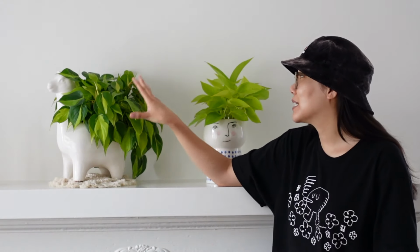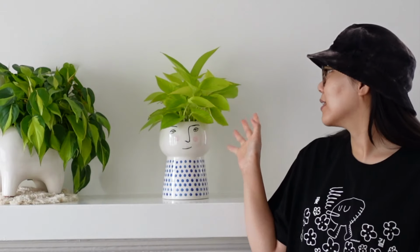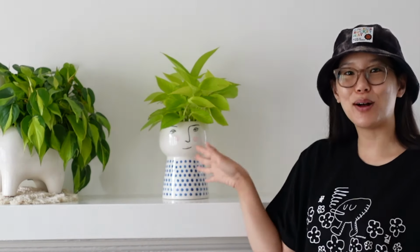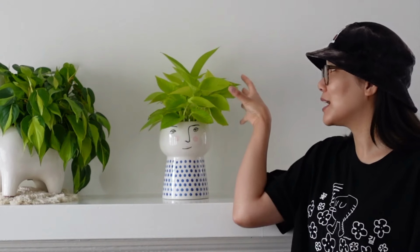Ideally, I do want the plant to get super long so it'll just drape over here, but I gotta wait. Gotta be patient for that to happen. This is my neon pothos. I love this really light neon green color. I think it pairs really well with this planter, which was gifted by my friends Amber and Shay, because it has this face, so the plant looks like crazy hair growing out.